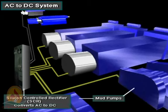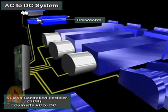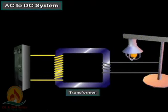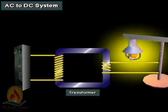The SCR converts AC to DC current, which drives the heavy rig equipment, such as the mud pumps, the drawworks, and the rotary system. Auxiliary loads, such as small pumps and rig lighting, need lower voltage AC power, so a transformer steps down or reduces the voltage to the rig's auxiliary electric equipment.